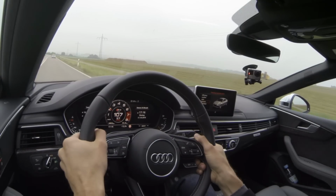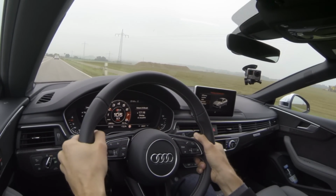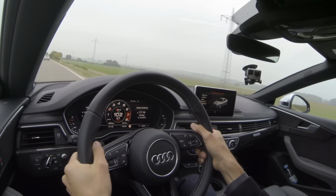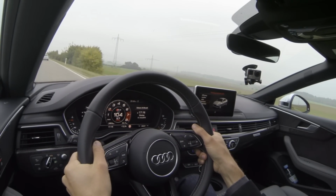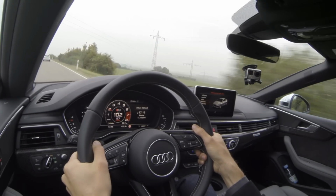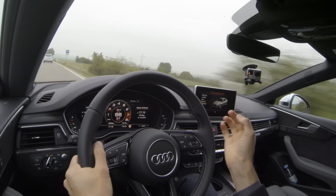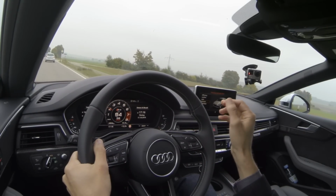Look at here, when I'm just driving 100, how stable the car is. It feels like nothing for the car. So the car is not acting in any way that it would have any effort. So this effortless driving is really one crucial factor for the A5 and especially also for the S5.